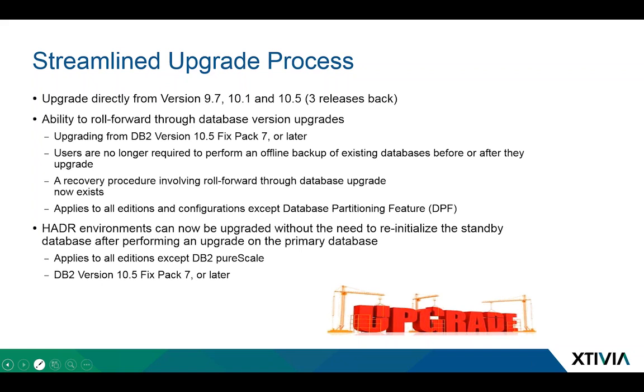Another nice upgrade improvement is that for HADR environments, for the standby servers, we used to have to take those and reinitialize them with a backup after upgrade. And now we'll be able to upgrade those. So it'll be a quicker process to getting high availability back in place after an upgrade.